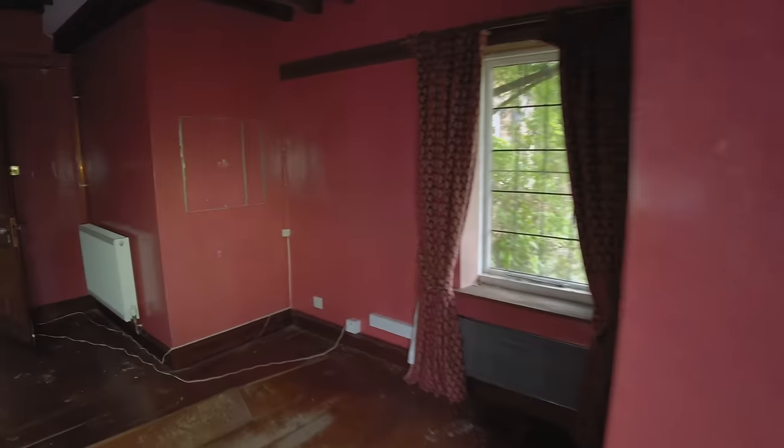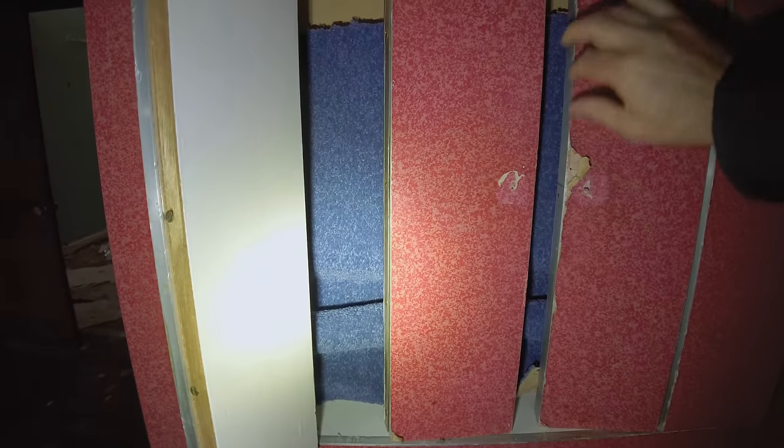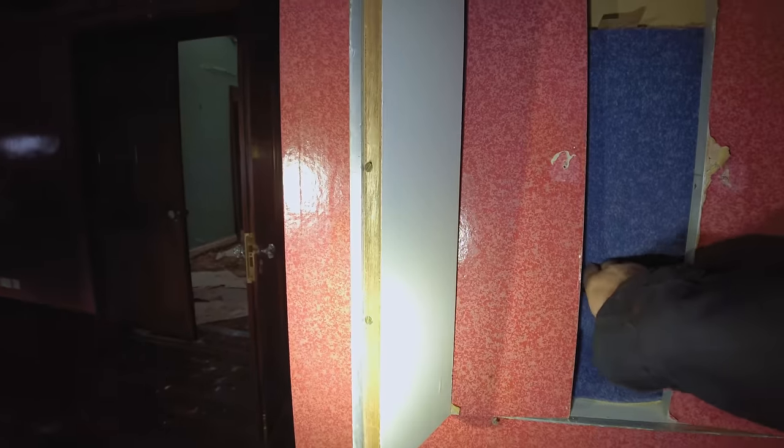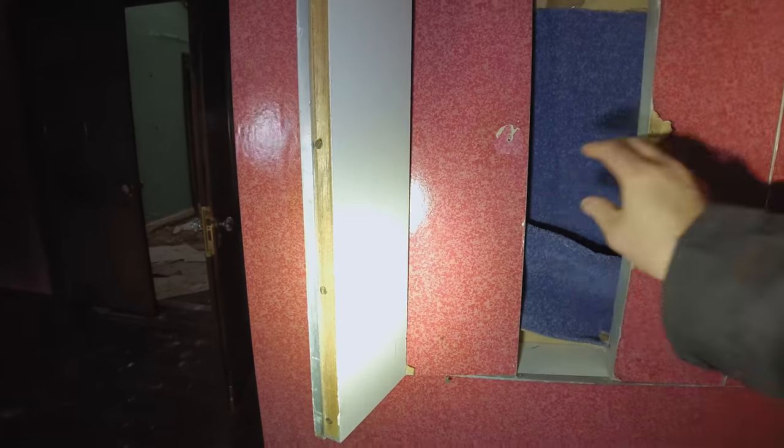Yeah, look at that. What's this then? Secret panel. Oh, shit. What's that? Why have they done that? Got it? Yeah, but... All right. Don't know. There's nothing there. Yeah, control panel. I thought it was, but there's nothing there. I think it was.